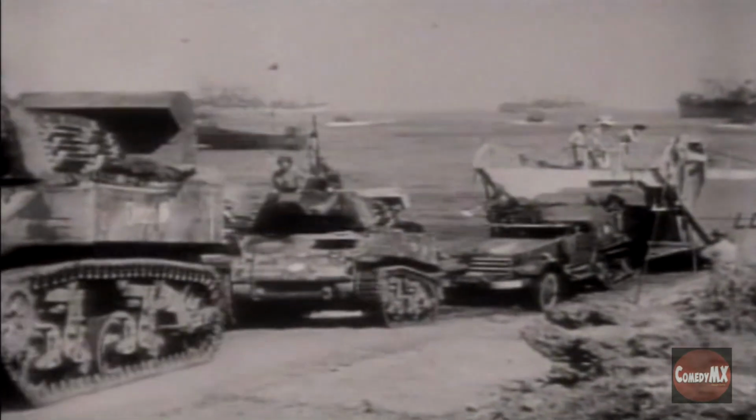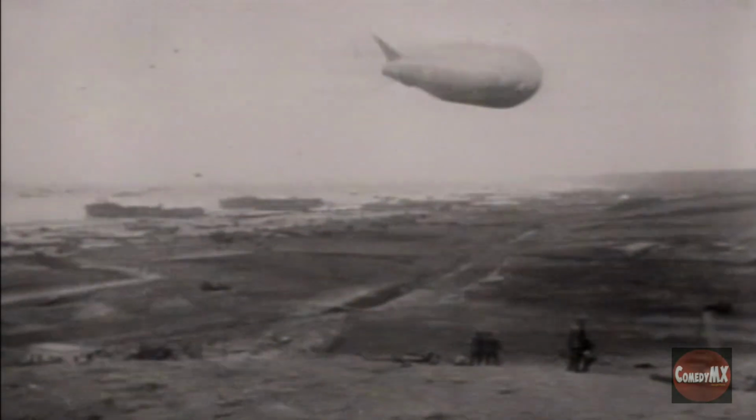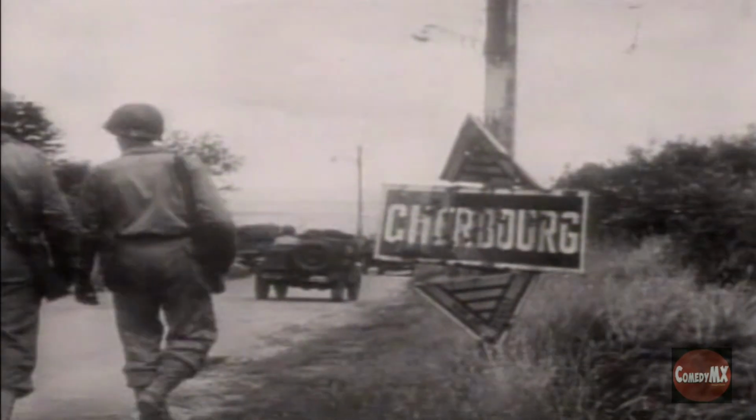Supplies and reinforcements, in a volume and at a speed which the Germans had not believed possible, were moving up across the beaches and through the improvised ports the Allies had created. And when the battle for the port of Cherbourg was joined, there was no lack of materiel to hamper the Allied assault troops.